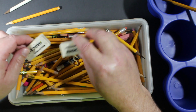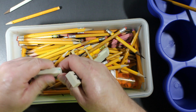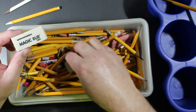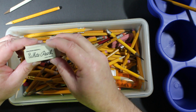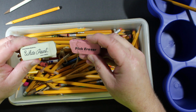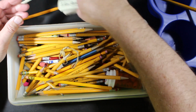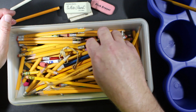We've got some erasers here. So here's some old Magic Rubs when they were made by Sanford. And here is a Papermate White Pearl. Here's just one, something that says Pink Eraser, probably from maybe one of the discount stores.